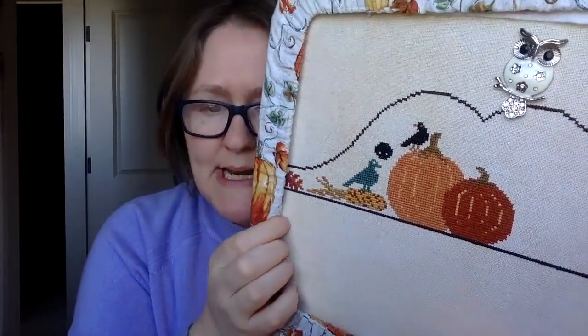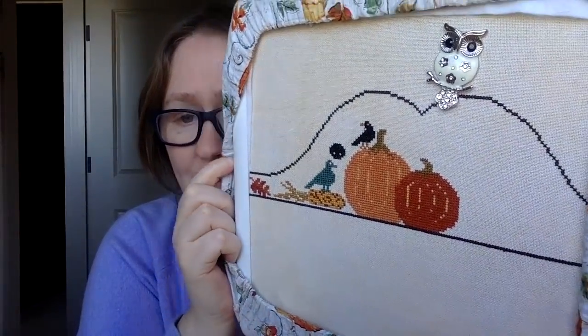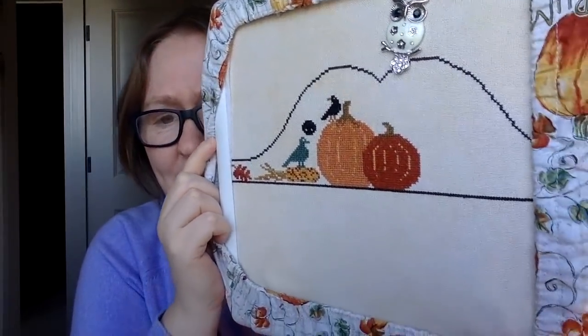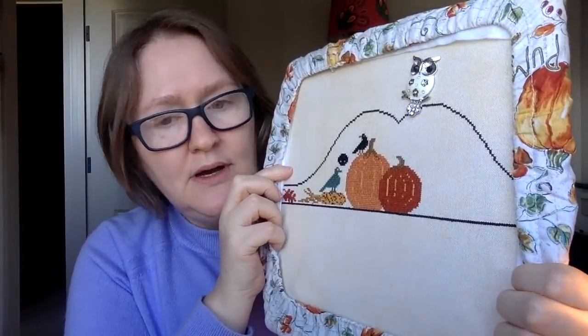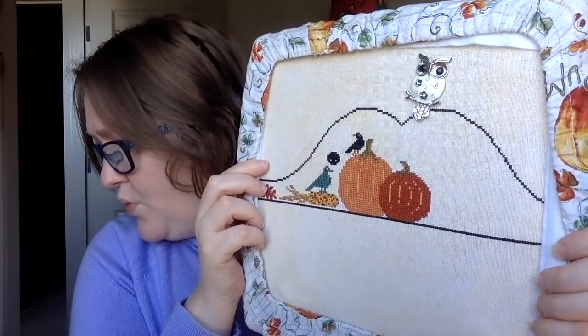And to meet my 10-hour goal, I have about 2 hours left to do on this. I think instead of just stopping after 2 hours, I'll probably just stitch as much on it tonight as I can, maybe get another 3 hours in or so. Just depends on how I feel. So that will be this one.